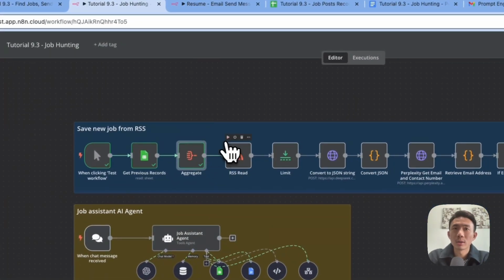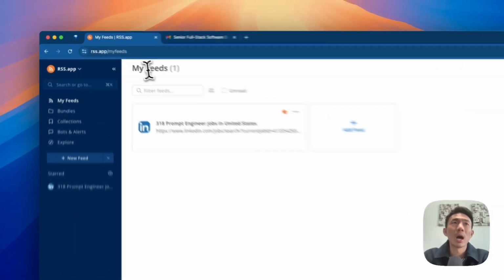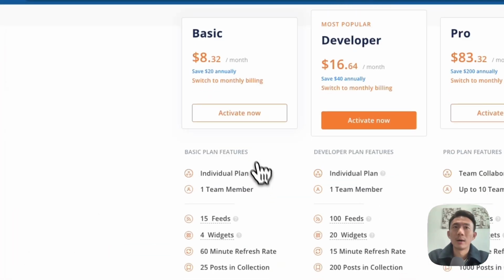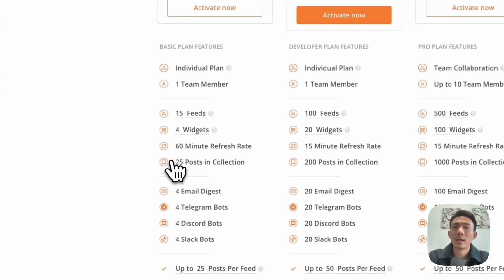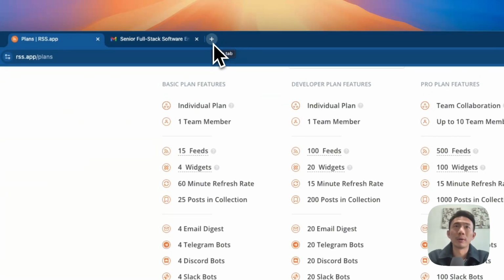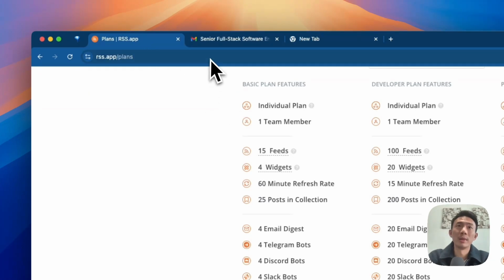Let's start. And then for RSS read, we need to get this link. How are we going to get this link? First of all, we are going to visit rss.app. You can have a 7 days free trial, and they have different plans. For the basic plan, you can have 15 feeds, and then up to 25 posts per feed. So that means you can have 15 times 25, 375 posts within this free trial period.